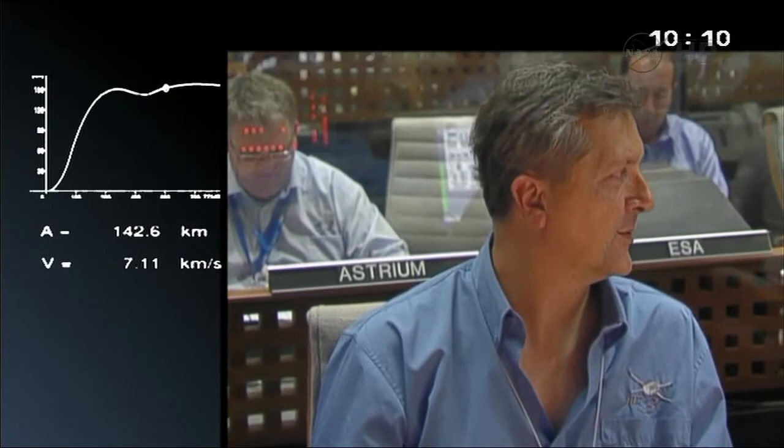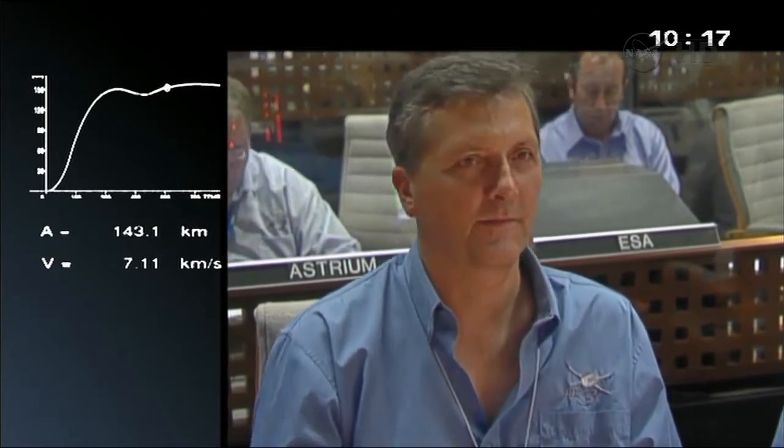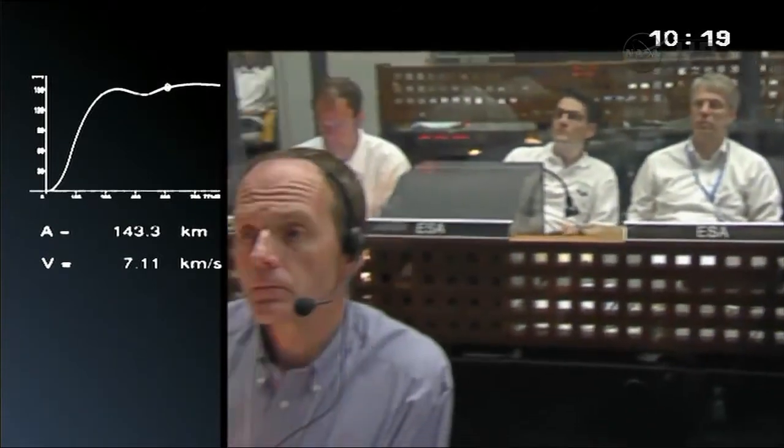So the first burn will take around 8 minutes and 11 seconds. The propulsion and piloting parameters on board are normal. The flight is calm, and everything is going well. Then the second burn, after a very long ballistic phase, will give the necessary impulse and speed to make a circular orbit, and after that we'll have the separation.